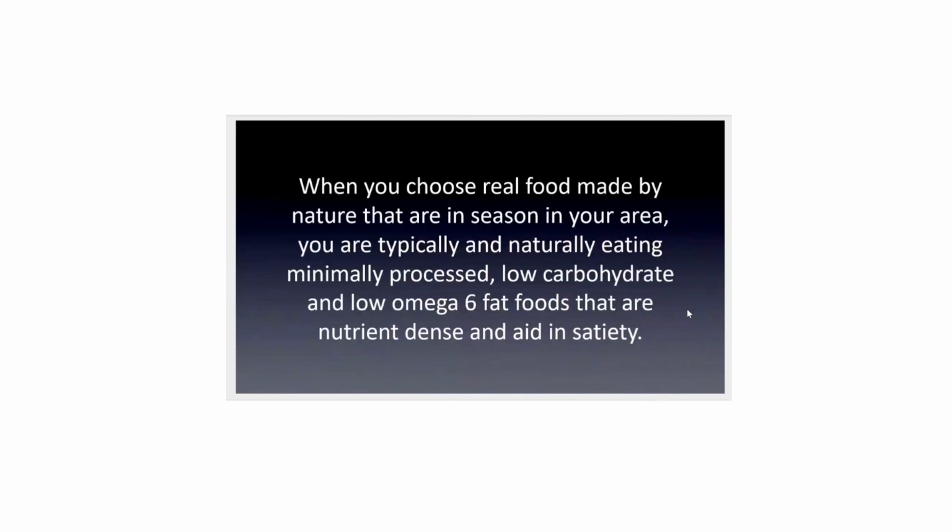So when you choose real food made by nature that is in season in your area, you are typically and naturally eating minimally processed, low carbohydrate and low omega-6 fat foods that are nutrient dense and aid in satiety. So if you just stick with Mother Nature, you're going to do pretty well. Many foods require processing, even minimally processed foods like grains or legumes, because you can't eat a raw bean, you have to process it in some form so that it's not poisonous. So if you can go out in your backyard and pick it and kill it and eat it, then you're going to do much better than if it has to go to a factory for any processing.